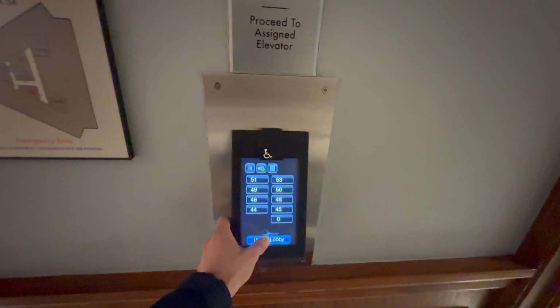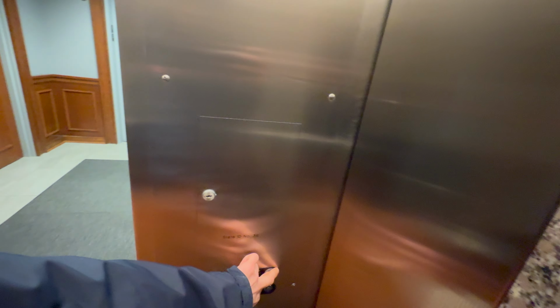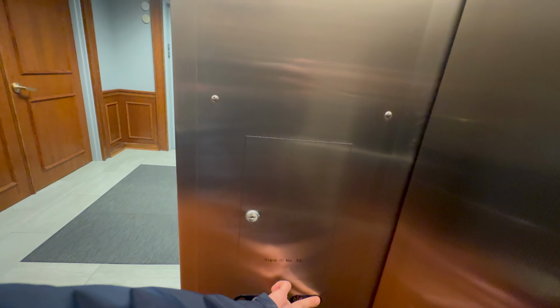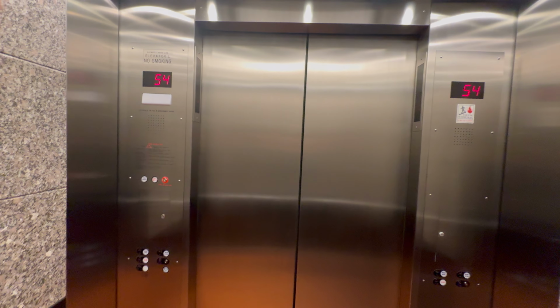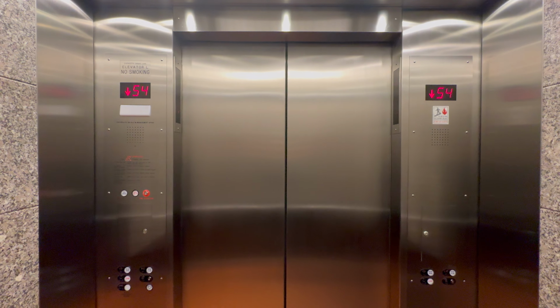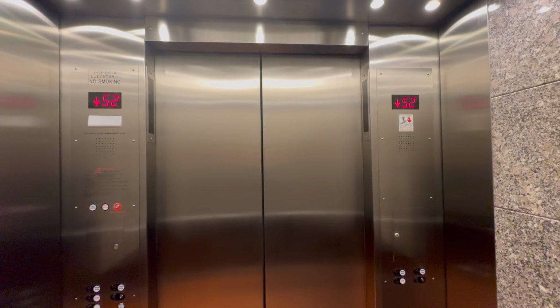Destination 1, car 0, 2, 1. I don't know what that beeping is up there. Here we go. Woo! We're still going. Okay, it's still going. Oh my god.